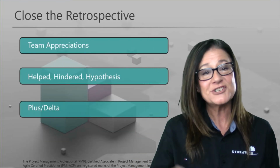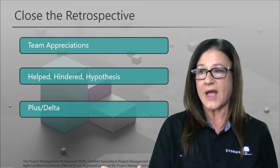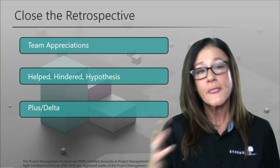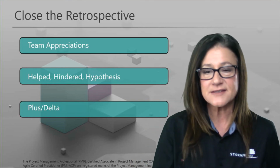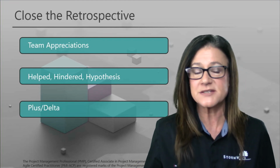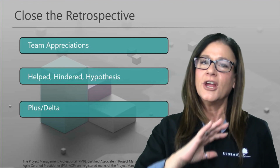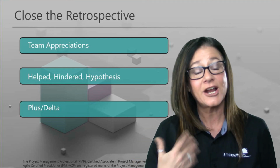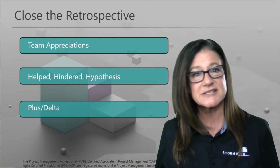Team appreciations are also important. We could do help, hindered, hypothesis: what helped us, what hindered us, how are we going to fix it. Plus or delta: do more of this, do less of that. These are just examples or guidelines, but a lot of my retrospectives are not free-for-alls, they're open conversations with a very gentle agenda. And that allows us to really focus on what just happened and move forward with the best opportunities for improvement. So again, hopefully that helped you guys and you're able to implement a couple of these things going forward on your next projects.